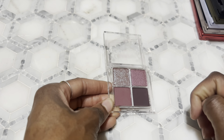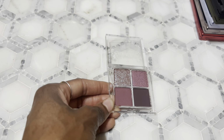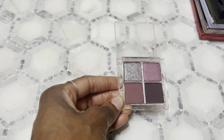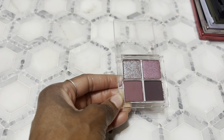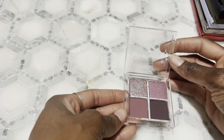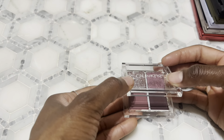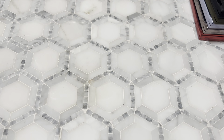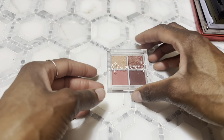This one kind of reminds me of the Secret Life of a Scorpio one, though. It just seems to have all deeper mattes and shimmers as opposed to a lighter matte, because I feel like in that one there's a lighter matte. You'll see that one in a second, because if you did not know, GL Beauty is a Scorpio, which is why my birthday giveaways are always in November, because Sister Girl is a November Scorpio. We're not like Drake. We're not October. We're a November one.